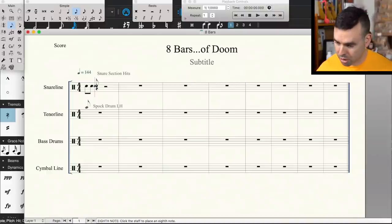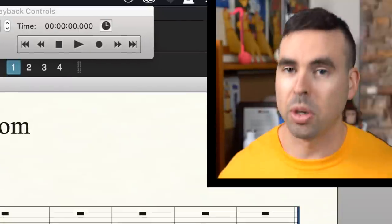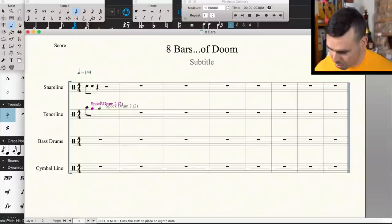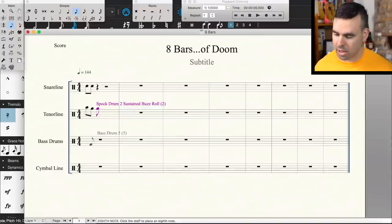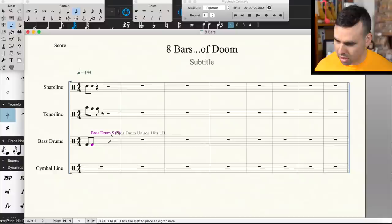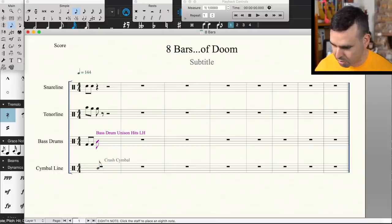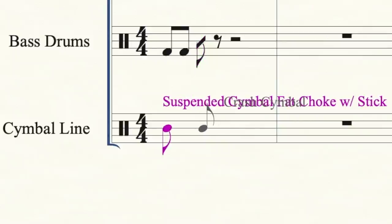The tenor drum Spock drums, so there are two different Spock drums that you can notate, but it's the same sound, so you can't really hear the difference. The buzz roll on the Spock drum is on some other drum. The bass drum left-hand notes on the splits are all on bass 1. That's not a bass 5. That's a bass 5. Even unison left-hand hits are just bass 1 split. The cymbal line is complete garbage, so you can't write any splits unless you go in and manually edit it. I never bother doing that because that takes forever. And the sounds are not even marching cymbals. These are all drum set sounds.